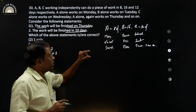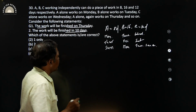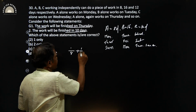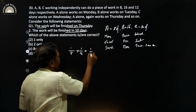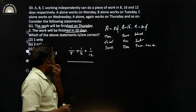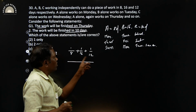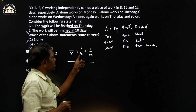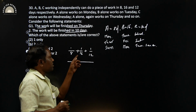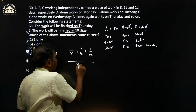Let's see the 1 day work of A, 1 day work of B, 1 day work of C. The 1 day work of A is 1 by 8, 1 day work of B is 1 by 16, 1 day work of C is 1 by 12. Go to the LCM. What is the higher number here? The higher number is 16. 16 can be divisible by 8, so let us not take 8 into consideration. 16 and 12, what is the LCM? 16 multiples of 2 is 32. 32 cannot be divisible by 12. Let's move on. 16 into 3 is 48. 48 can be divisible by 12. So the LCM is 48.